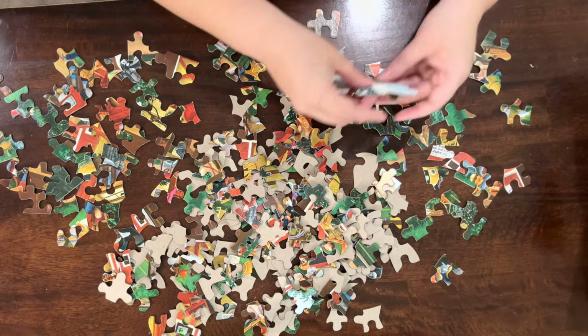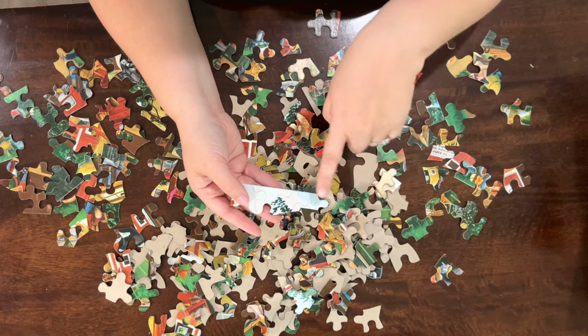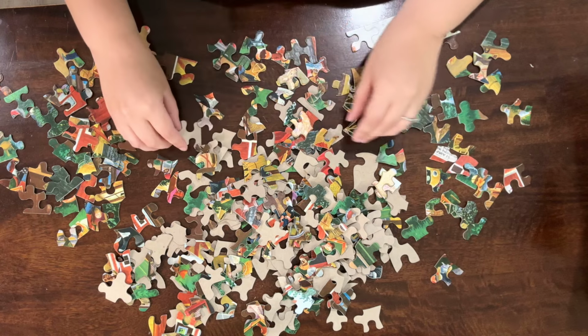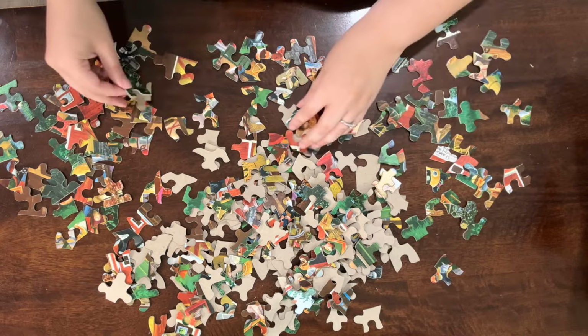Oh, it's not snow. Well, there is a little bit of snow on the tree, but I think it's just sky. There's a sky bit that's missing in the picture. I gotcha. Okay. I don't know why I thought it was snow, but here we are.